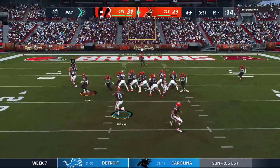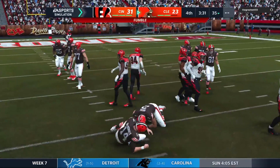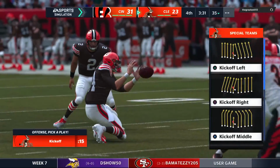Oh, and now they're going to fake it. Oh, no, he lost the football. Okay, they went for the fake off of the extra point attempt. It's a long way to go, and they didn't get there. Didn't get it completed successfully.